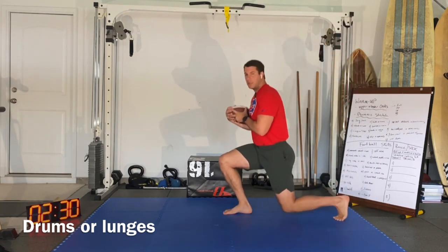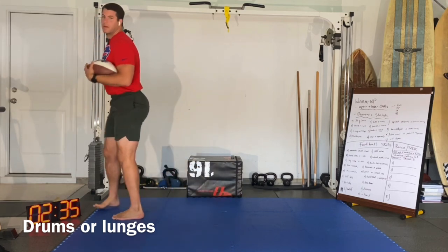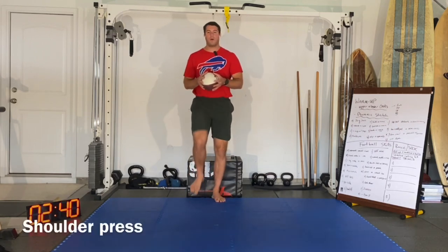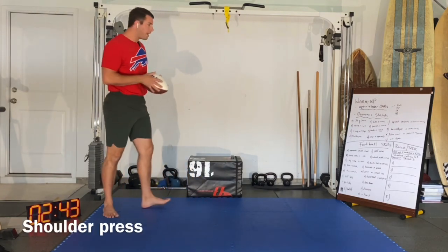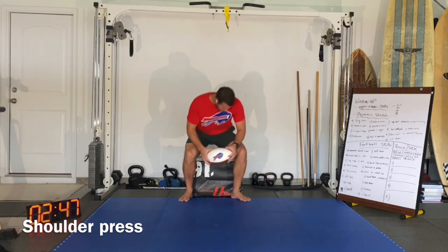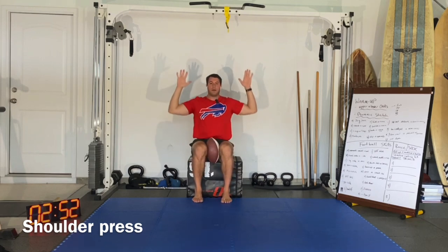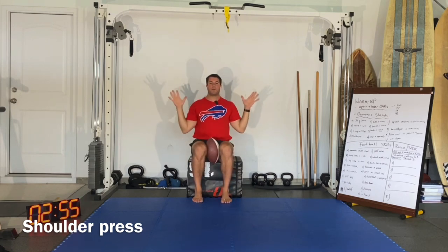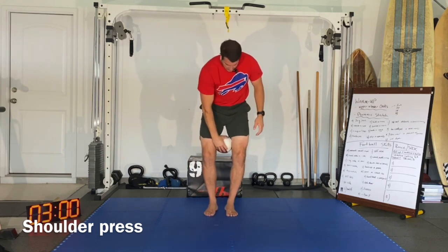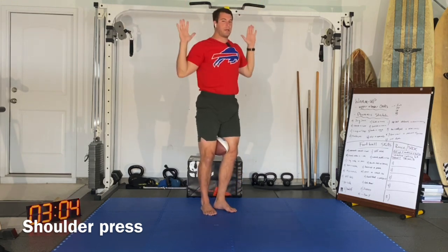So up to you if you can get that knee down, performing some dynamic stretches, some lunges. Okay, or you're tapping the ball, or we're marching. And relax. All right, shoulder press. So everyone can perform this one. We're just gonna, you can squeeze the ball with your quads here, and we're going to just perform a shoulder press. If you're standing, same thing, squeeze the ball there, and we're just gonna go straight up, straight down.